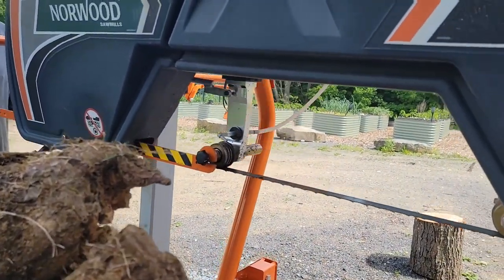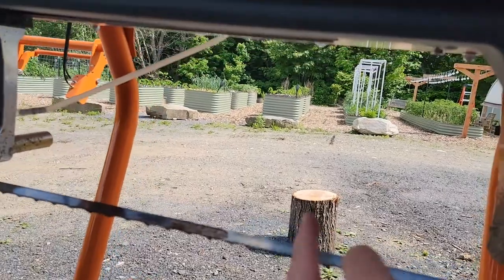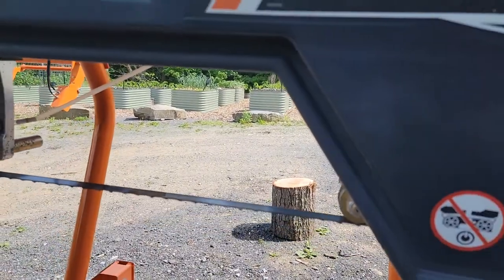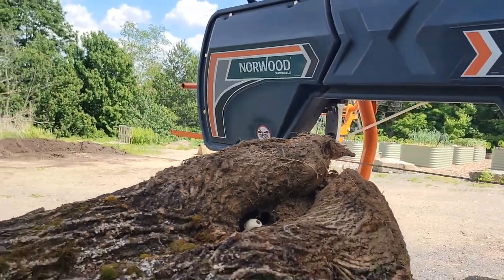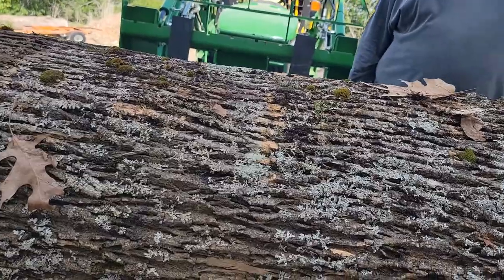Yeah. So that support piece that he just moved, that's so that the bar doesn't move as much. So when you have a smaller board and it's only going to hit this part, you can strengthen the blade, right? So you've got the piece underneath here that you got to move. That'll tag into it.